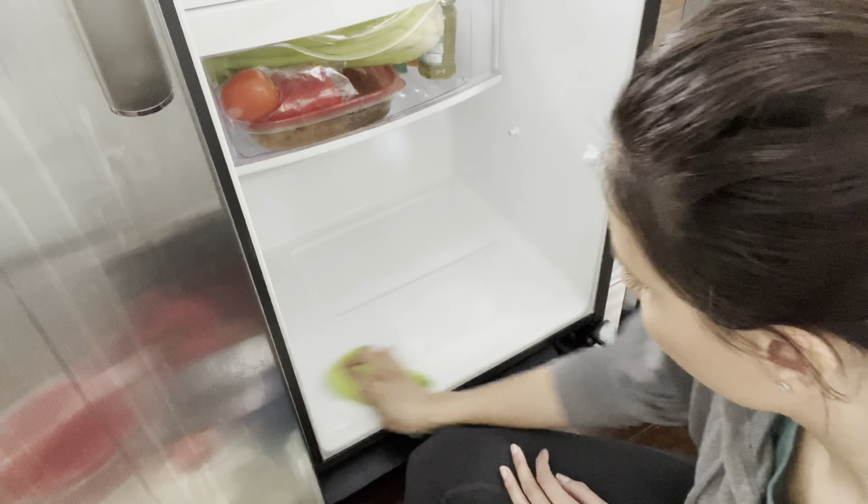For my sink, I love to use the Mrs. Meyer's baking soda cream cleanser. I just love the smell. I love the job that it does. It always gives the sink a nice shine. I also use it on my stovetop from time to time. But this was also another area of my kitchen that I wanted to organize, under my kitchen sink.